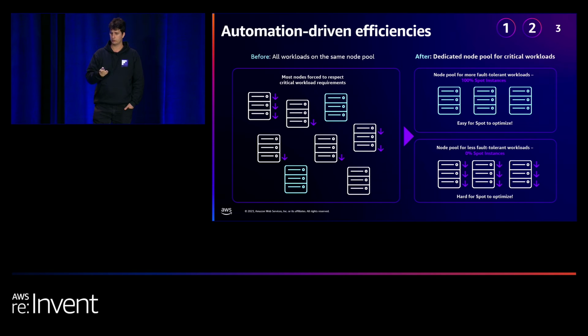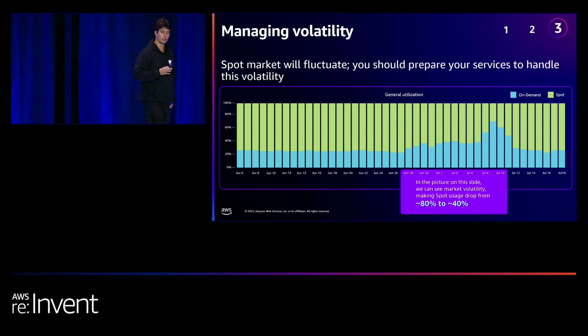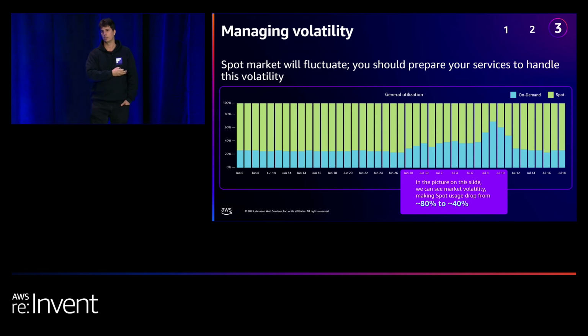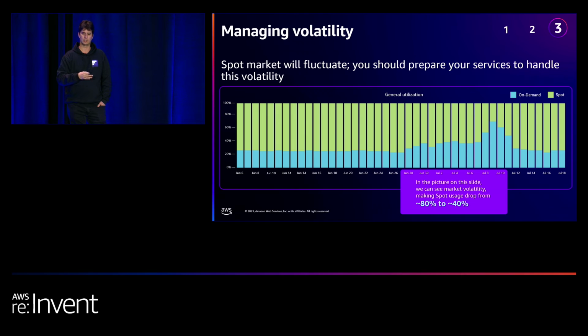Now, the third problem, which was market volatility. When we started our journey back in 2018, as I will show, we were concerned that the market can just go up and down. You can have Spot instances, but sometimes the market does not tell you, or AWS does not show you, how the demand for Spot instances is going. You just start seeing that you have fewer nodes at runtime.